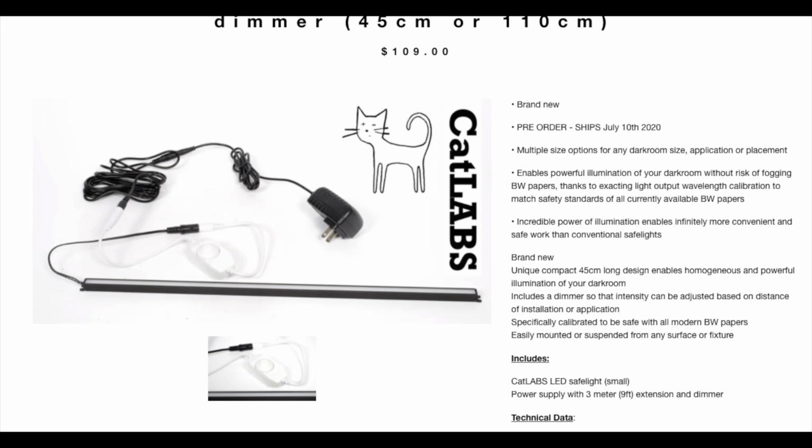Then we have a little new product from Catlabs of JP, and it's an LED Safelight that is a little bit more affordable than the current one they were selling at the store. It comes in two sizes, so if you're into darkroom printing and you don't want the traditional Safelight, you have the LED Safelight from Catlabs, a new product from them.